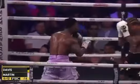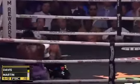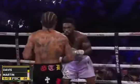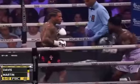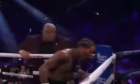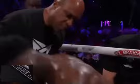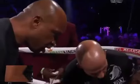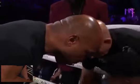No way. He'll respond there. The left hand. Now Davis. The crowd anticipating it. Yeah, Martin's throwing that straight left hand and getting countered by the left uppercut, and it's very effective. You can keep your hand up though, Frank. Can't get comfortable. All right, use your jab to back him up a little bit, but down the angle.